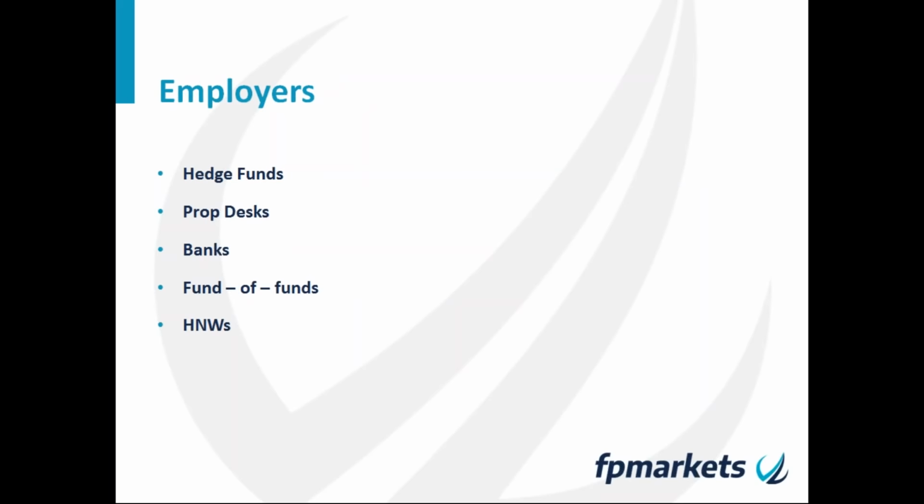Now, quickly, I'll just touch on the types of employers who are out there. Like you see them listed there: hedge funds, prop desks, banks, fund of funds, and HNWs, that's high net worth individuals, and family offices. They will often hire prop traders, less often fund managers, I think, but more often they'll hire prop traders who present the right picture. And we're going to have a look very shortly at what that picture looks like.